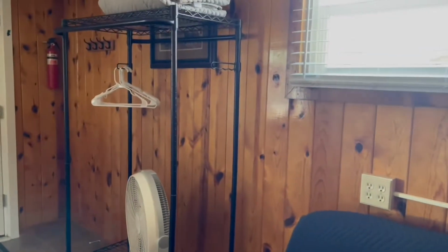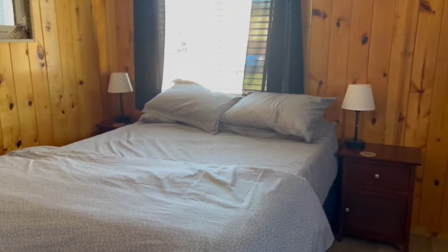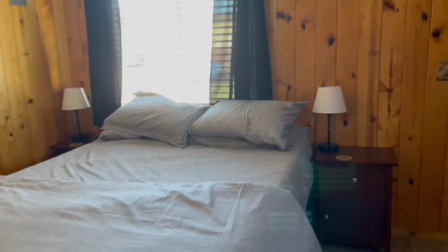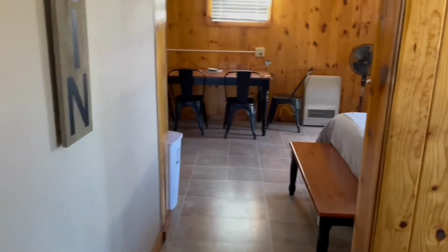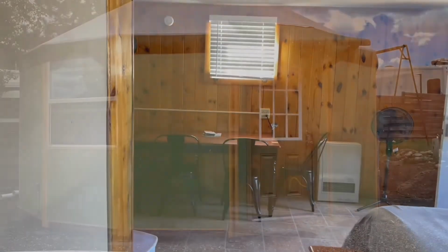Dresser. Nice place to hang your clothing. And a really nice extra bed, really comfortable. And lastly, back to the front. I would really, really recommend this place, and we will certainly be back.